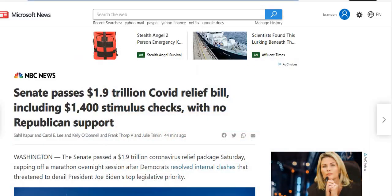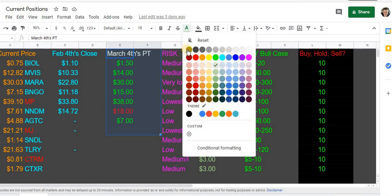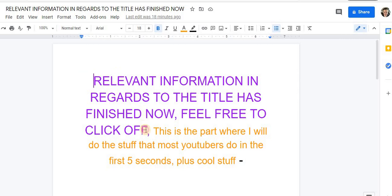Next, current positions, guys. There's nothing new here. MicroVision price starts, let's go over that. March 4th price starts already been hit. I'm actually going to update this. I'm going to go ahead and make all of this black, so I remember next time to change these. I'm going to do more price targets, month out price targets for all these stocks. I think I'm going to do that right after this video, actually. Yes, I am. So relevant information in regards to the title is finished now.